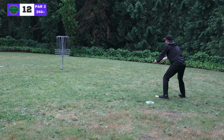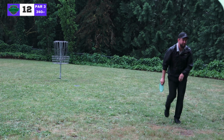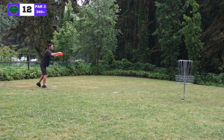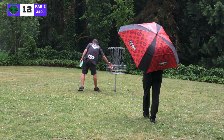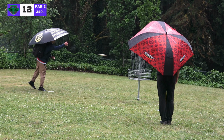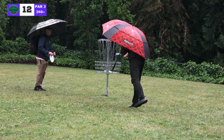Nate taking his time on this 18-footer. Oh, man. Oh. You just don't really see that from Nate, so I wonder if it's maybe a little grip issue. Confidence just isn't quite there after a couple early misses, but it's not something you'd expect.